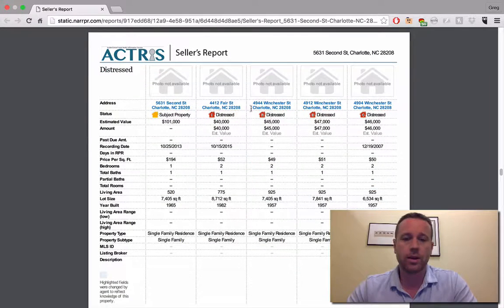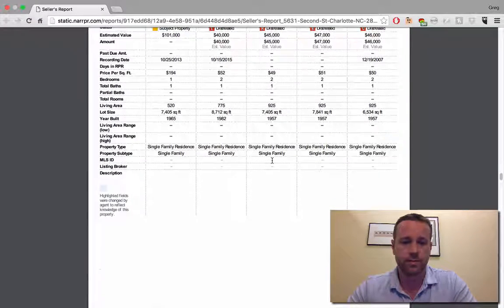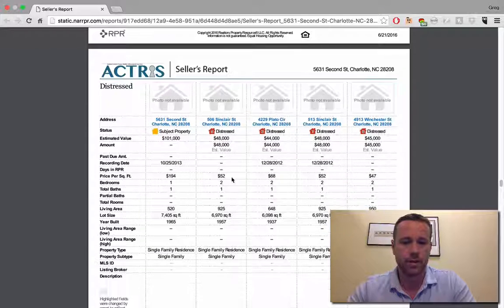So when we break these down, again, bedrooms, 2-bedroom, 1-bath for these larger houses, and 2-bedroom, 1-bath. So being that this is the only 1-bedroom home, you can see that your price per square foot, if it was at $100,000, is absolutely ridiculous compared to these 52, 68, 52, and 47.